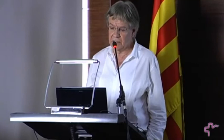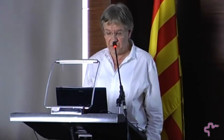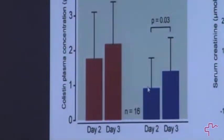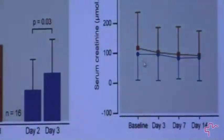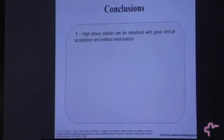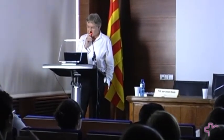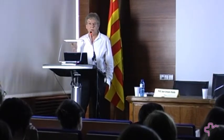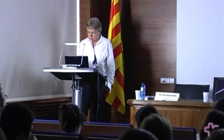In terms of renal toxicity in patients treated by nebulized colistin, there was no difference in peak concentration. We found a significant difference in trough concentration. The trough concentration in the nebulized group was lower than in the other groups, and this is the serum creatinine clearance. There was no difference in serum creatinine clearance between sensitive and resistant groups. Okay, so the conclusion of this study, combined with other studies, but again the other studies are difficult to interpret, is that high doses of colistin can be nebulized with good clinical acceptance. We had no deleterious effect that imposed stopping the nebulization, and no renal toxicity.